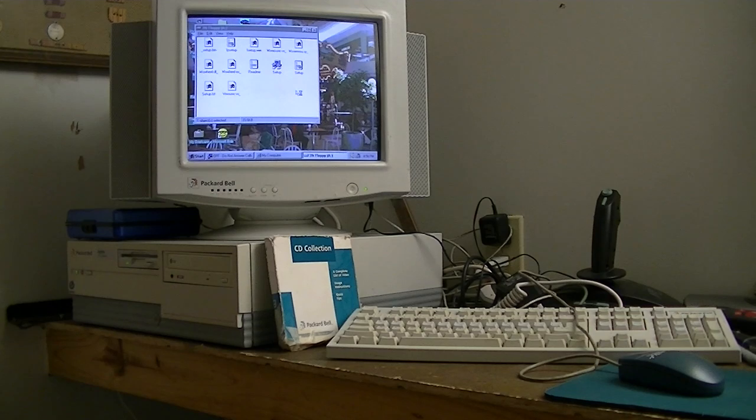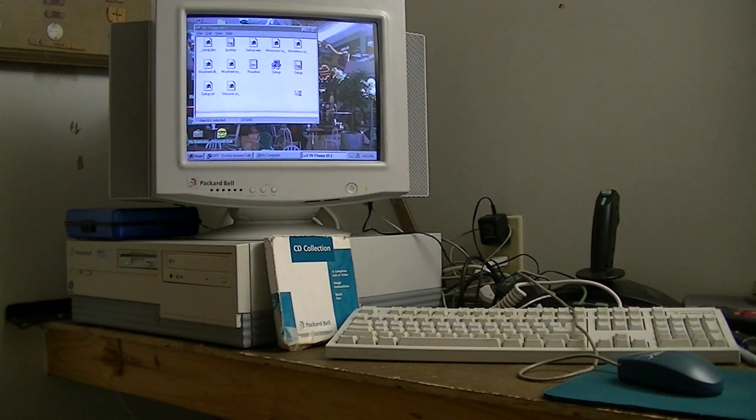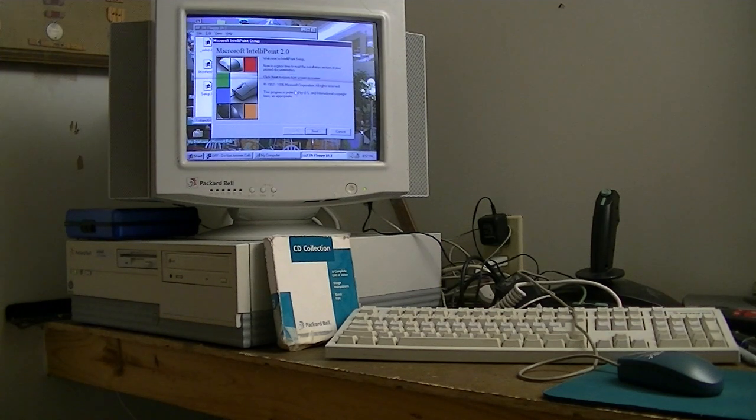Don't you love old floppy disk sounds? Don't miss the speed of them though. It's doing something. This is Microsoft IntelliPoint 2.0 from 1996. If you're wondering why I'm not going to be using this Microsoft Home Mouse on my Packard Bell Legend 822 CDT, well, I kind of want to keep that as original as I can, so using this mouse on this Packard Bell doesn't seem too offensive.